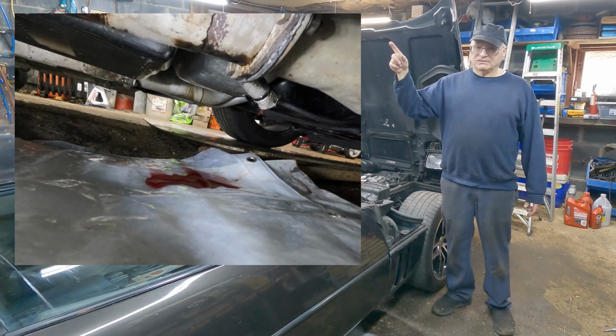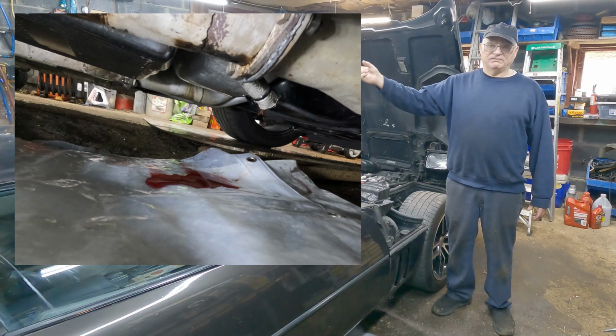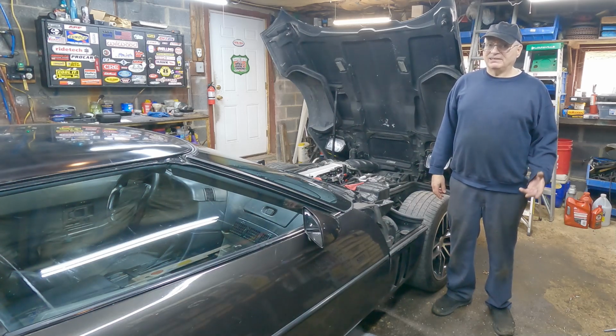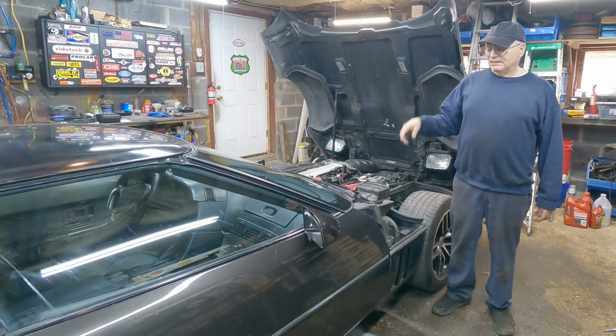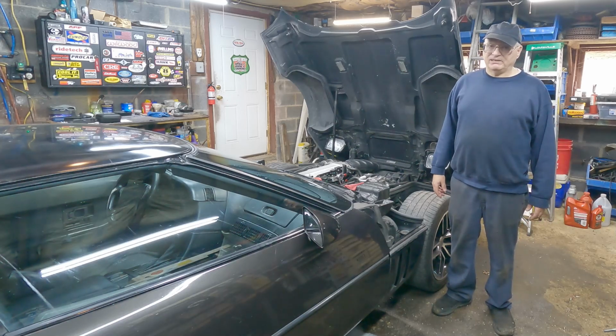It's coming from above the dipstick tube. So it's either coming from the Corvette servo or possibly out the vent. Last time I looked, I didn't see anything that I could tell was coming from the vent or from that servo. And I can't think of anywhere else up there it would be leaking. So I'm going to have to look into it and see what I can find out.